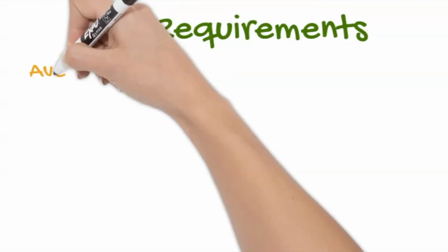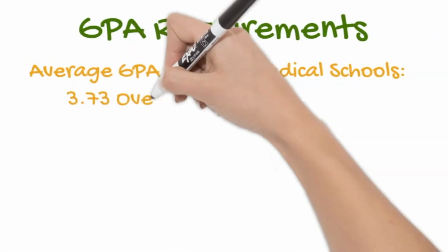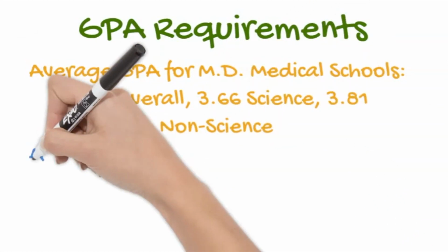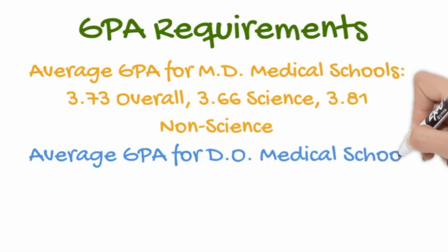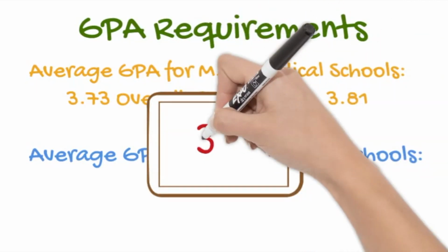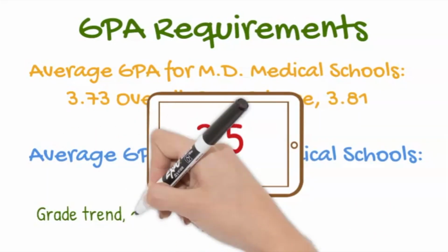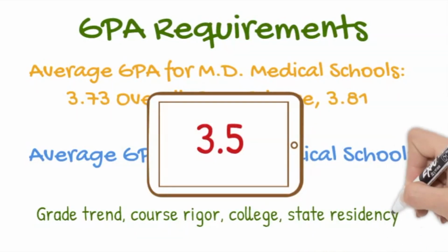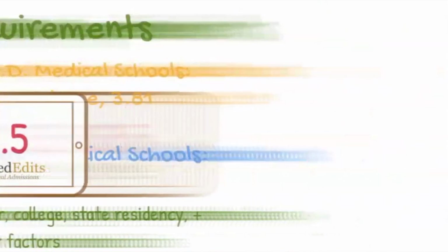Next, let's discuss GPA requirements for medical school. The average GPA for MD or allopathic medical schools in the United States is 3.73 overall, with a 3.66 science GPA and a 3.81 non-science. The average GPA for osteopathic or DO medical school matriculants was 3.54 most recently. At MedEdits, we consider a GPA of 3.5 to be competitive for both allopathic and osteopathic medical school admission. However, something that we look at very carefully is grade trend, course rigor, college attended, your state residency, and other factors that might impact your candidacy.